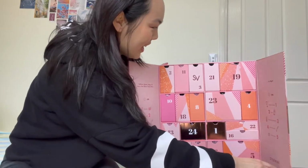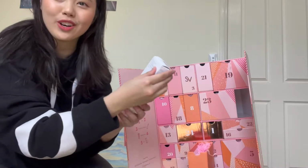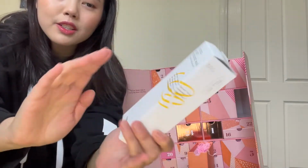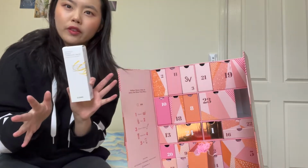Okay, day 4. This is getting so exciting. Here it is on the corner. COSRX Propolis Honey Overnight Mask. I love COSRX and I love Propolis, so this is a great product to use. Overnight masks are great for hydration. Even if you're not wearing it overnight, you can use it as an intense moisturizer if you're feeling extra dry.